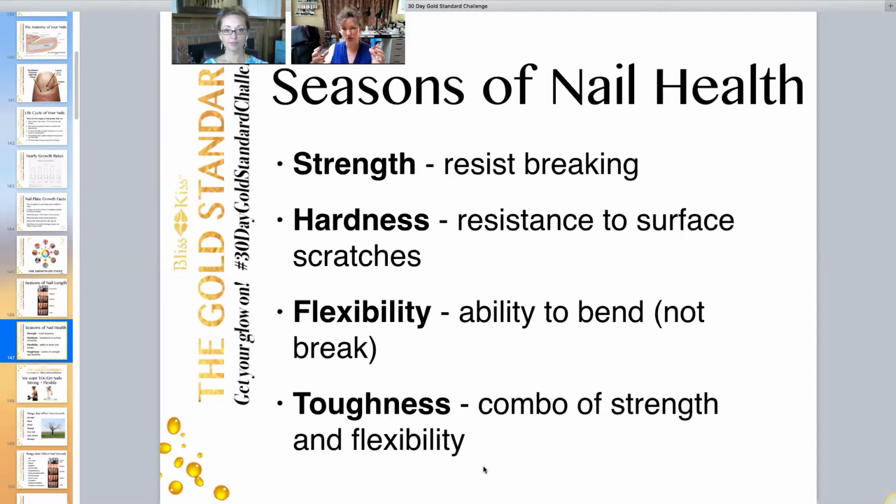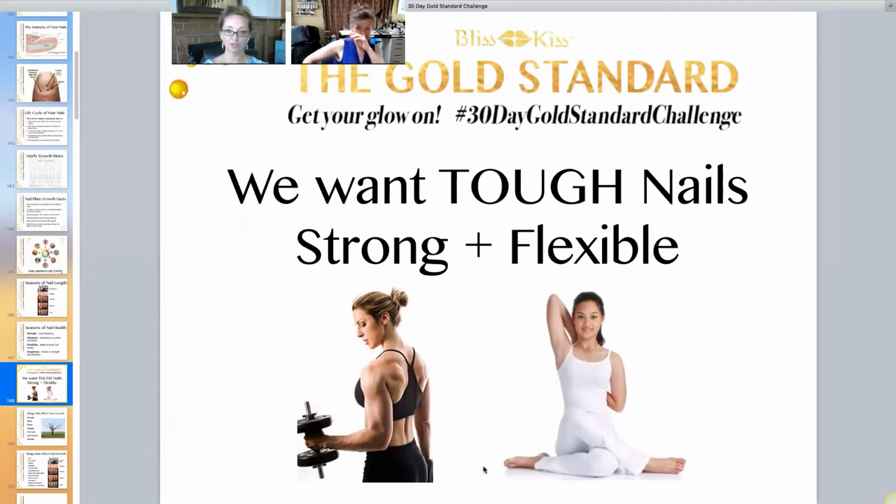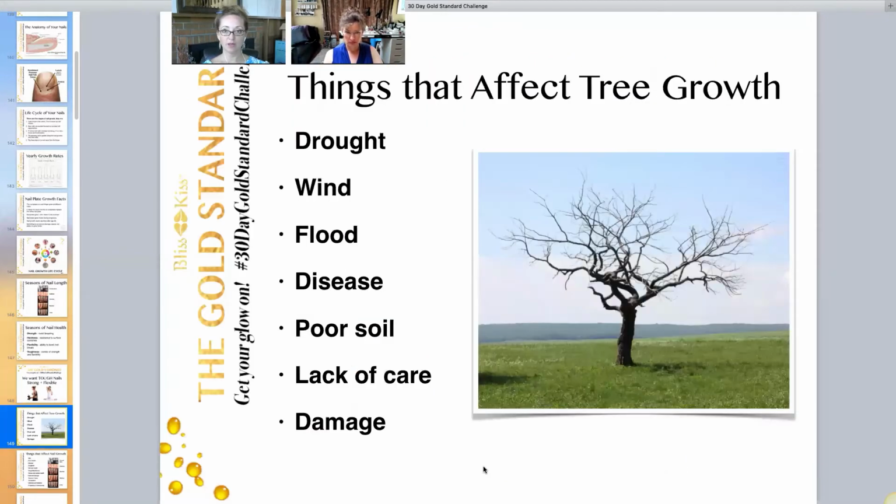We notice that usually when our nails absorb water, they soak it up and become too soft, and they're likely to tear. So you want that combination of strength and flexibility, so that they bend, don't break, but are a little stronger so that they don't tear. Okay, so we want tough nails. We don't want hard nails. We want strong and flexible nails. That's what we're after.